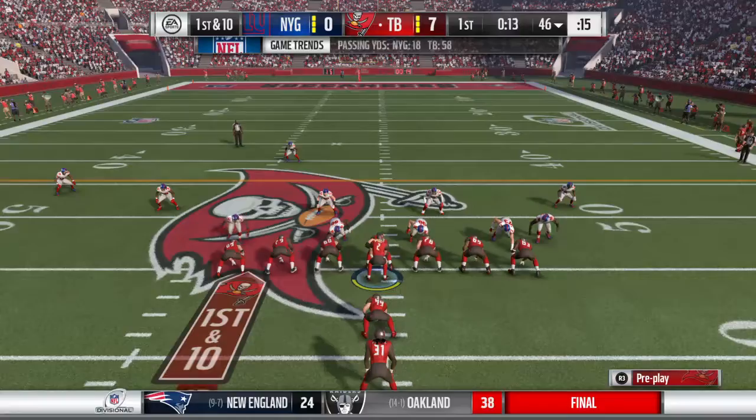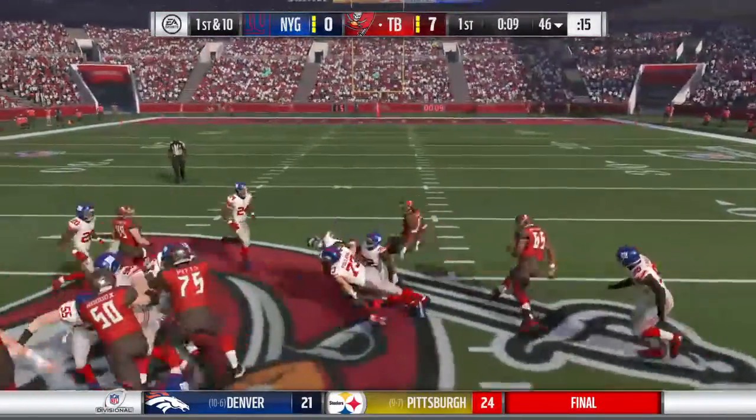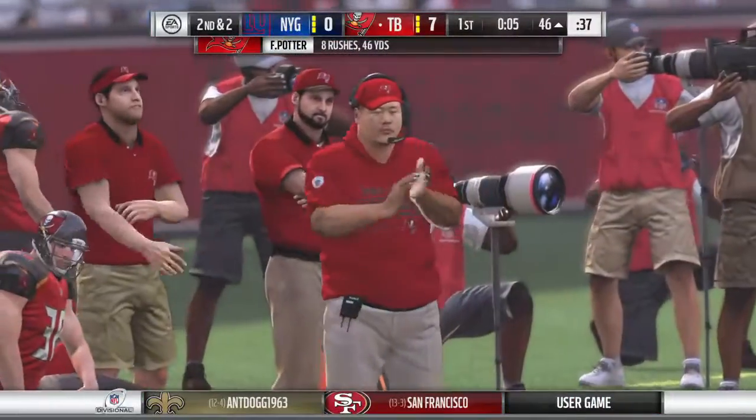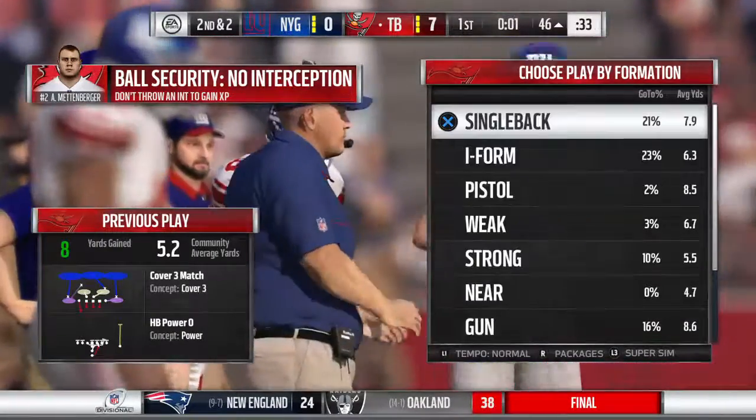They come out here in the eye, and they'll run it here. He's going to take this one down to about the 46-yard line. Just what you want on a first down run. Call it 8 yards. And it's 2nd and 2.